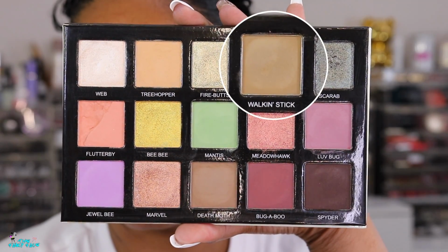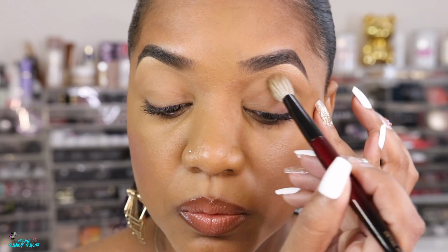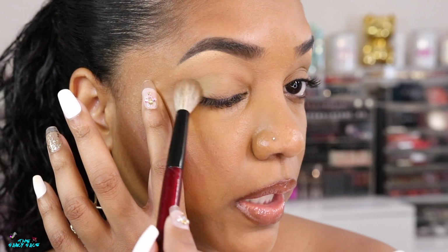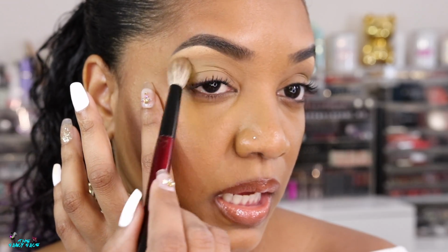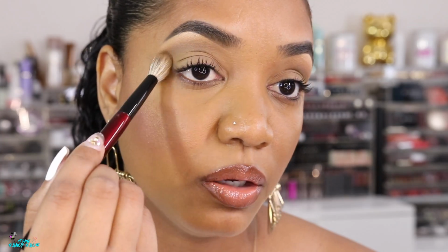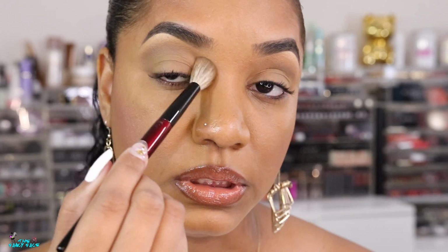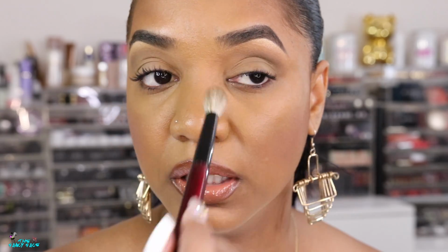Then let's pick up the shade Walking Stick, which has more of an olivey undertone, and we're gonna pop that on the outer V and outer crease, kind of like we did with the Love Bug shade in the previous look. We're using this color to create a gradient, and since it has that khaki undertone, a little bit of olive green, it's gonna work with the greens that we're gonna use in this look. So we're just gonna blend that on the outer V and outer crease area. You're not trying to be too precise, you're just gonna get a wash of color in that area.